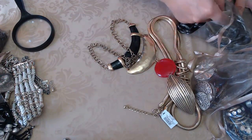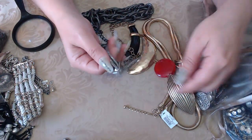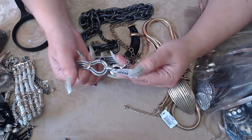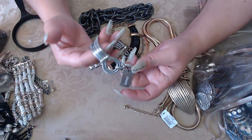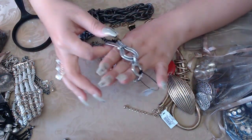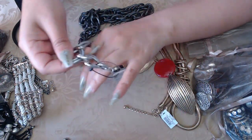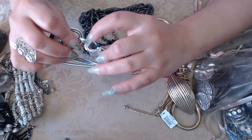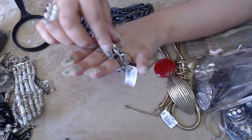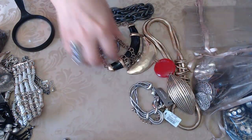Okay. Next, what else do we have? We have this one. Oh, this kind of matches this one over here, only it's a silver. This one was $39, and this is also magnetic. It's very pretty. Look at the chain. It's really nice. It looks really pretty on. It's this way because this has kind of like a little slope here so that it's comfortable on the wrist. Very pretty. I hope we have the necklace for that one.